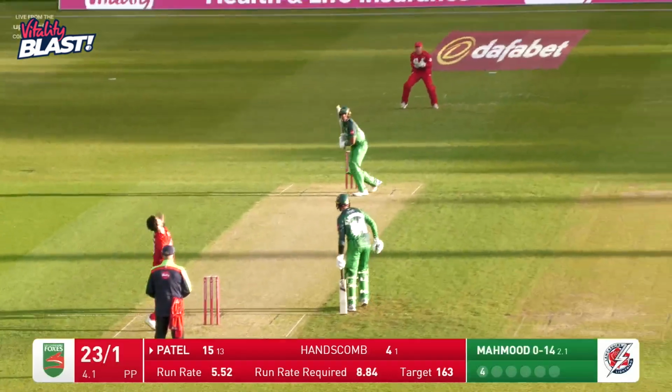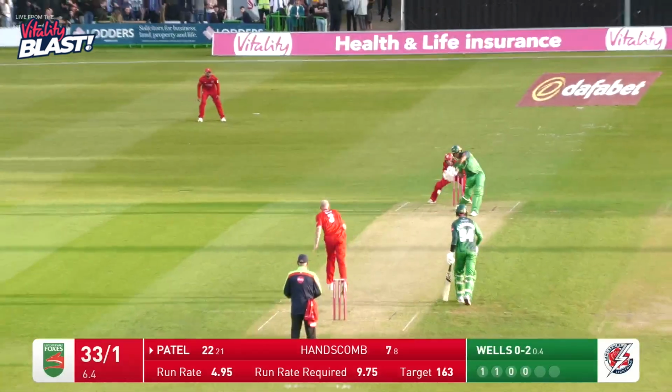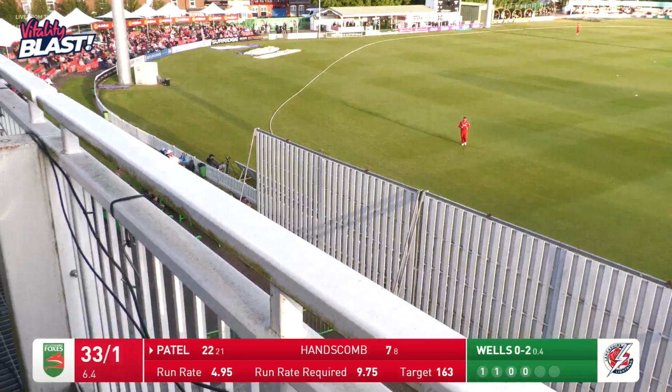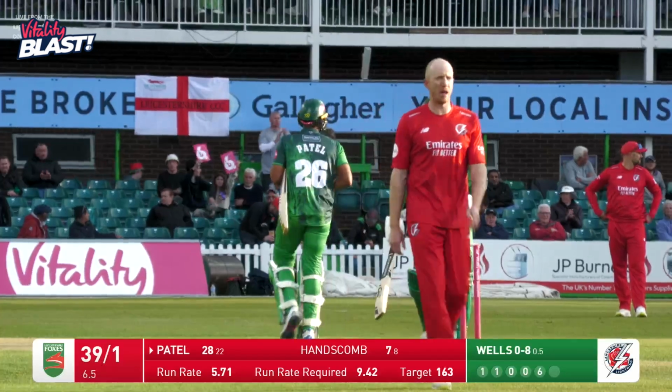In comes Mahmood. He's in. The scoop attempted, and he's going to get it over the head. It goes very fine for 4 runs. 2 more. And down the pitch goes Patel. That's more like it. That's 6. Oh, dear me, that's taken a big chunk out of the side screen. You probably heard it on our effects microphone right in front of us. Take a big chunk out of it.